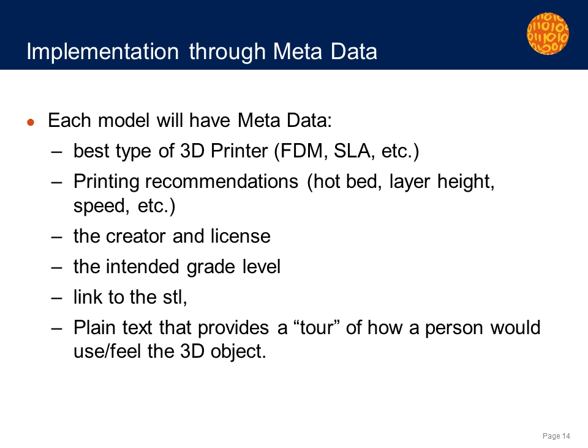So for the teacher who doesn't want to spend so much time learning 3D printing, because the learning curve is very large, we'll provide all of the stats that he would need to know to print the best model. For example, if he would have to set the hot bed to a certain temperature, he wouldn't have to search for that online. It would already be inside the metadata for the model.